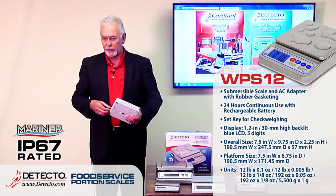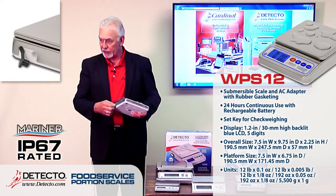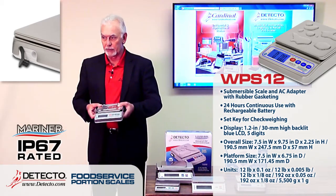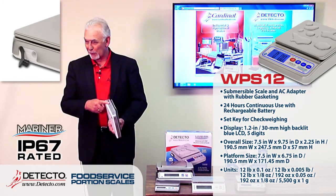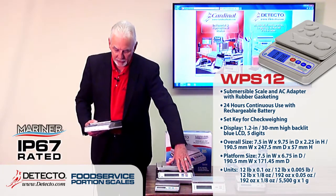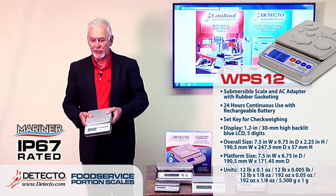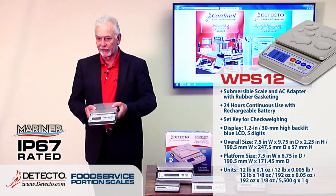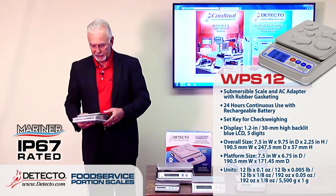Most important, though, is this little cover is for the AC adapter. So if you are charging this, and this will run about 24 straight hours, continuous use. Remember, we covered continuous use a while ago. You would want to put that on before you submerse it. All right, so that's a very key component to washing this scale. There are others out there in the industry that you have to take apart and wash, but the WPS12 Mariner, a great name, you can put it in the sink, wash it. Not in the dishwasher, okay? This is not dishwasher proof because of the heat of a dishwasher, but fully submersible in your sink.